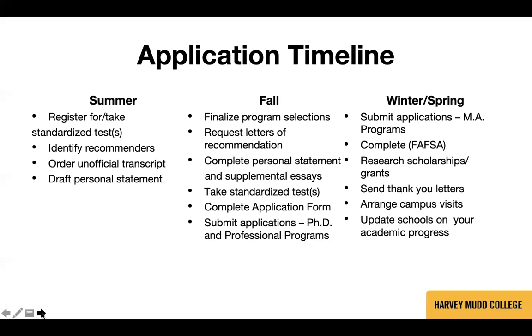Once you have heard back from the program, either yes or no, if it's a yes, they will arrange a campus visit. Most likely it will be an online visit, and not a physical visit, but definitely arrange with them to make sure that you will not have any conflicts with the other programs. You will also need to update the individual programs about your academic progress. They may request a transcript after the fall semester, and then they request another transcript after the spring semester when you graduate from Harvey Mudd.